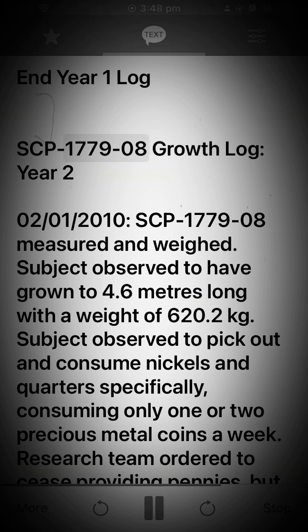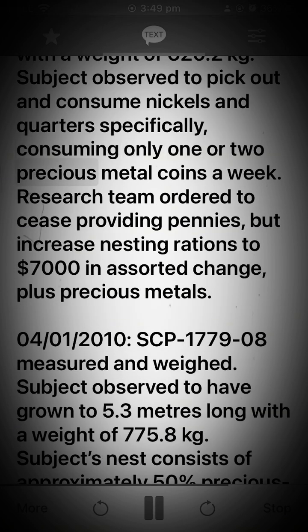SCP-1779 to 1708 Growth Log. Year 2. The 2nd of January 2010. SCP-1779 to 1708 measured and weighed. Subject observed to have grown to 4.6 meters long with a weight of 620.2 kilograms. Subject observed to pick out and consume nickels and quarters specifically, consuming only 1 or 2 precious metal coins a week. Research team ordered to cease providing pennies, but increase nesting rations to $7,000 in assorted change, plus precious metals.